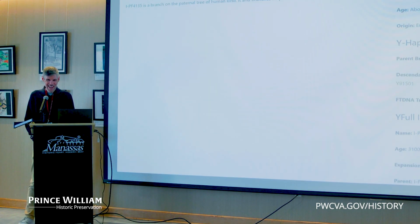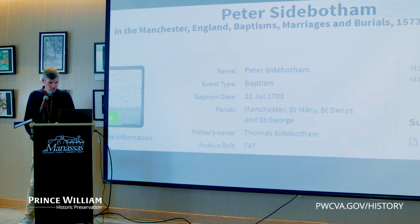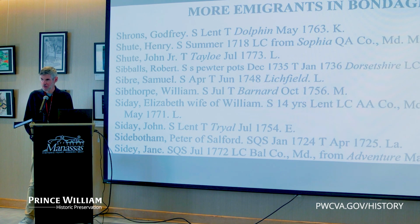And if the Sidebottom male lineage itself was going to have been the African American source of the family inheritance, we would be looking for a different Y DNA signature. We would be looking for a Y DNA signature that would be placed within sub-Saharan Africa. But instead, in the historical record, we find Peter Sidebottom, born in 1703, sentenced and transported in 1725, executed in 1773, and with a European Y DNA male signature. So the male Sidebottom lineage is European.